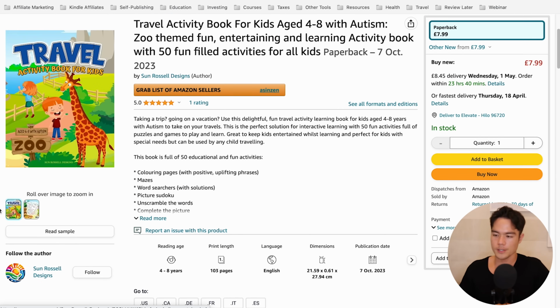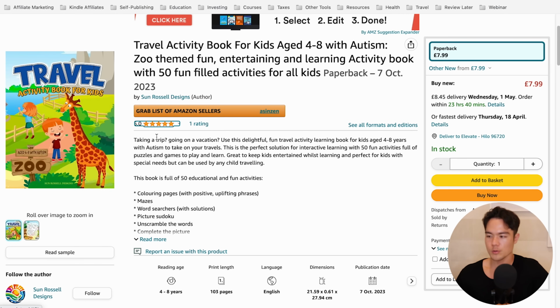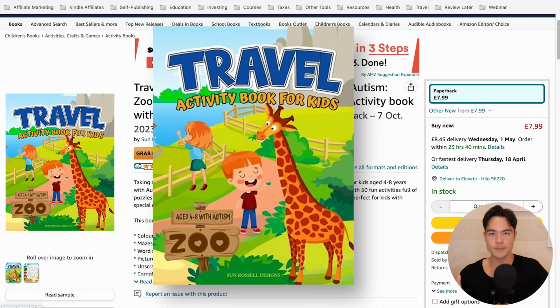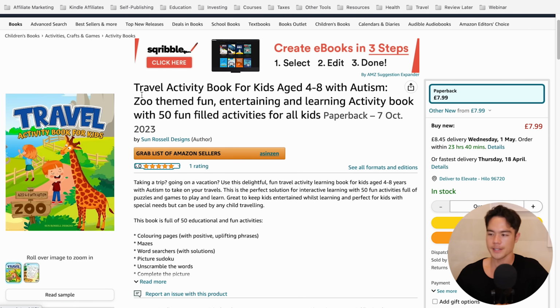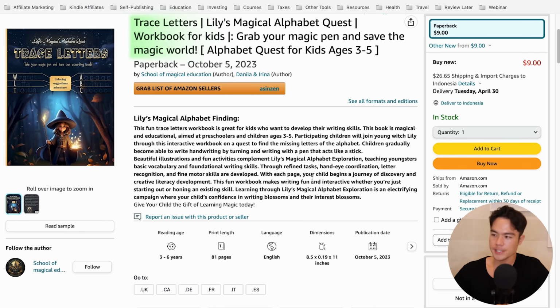So for this one in particular, it's the same thing, get more reviews, because you only have 1 review, and that's it. Maybe you can improve the book cover, but it's an okay book cover. It's not great, but the biggest thing I think is positioning here. So improve that on the next one. Our next book is Trace Letters, Lily's Magical Alphabet Quest Workbook for Kids.